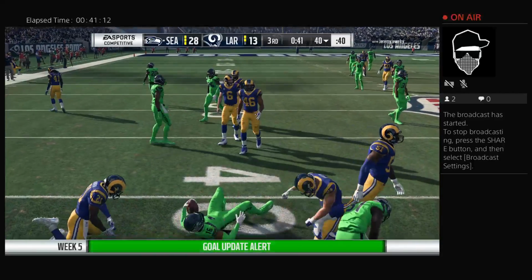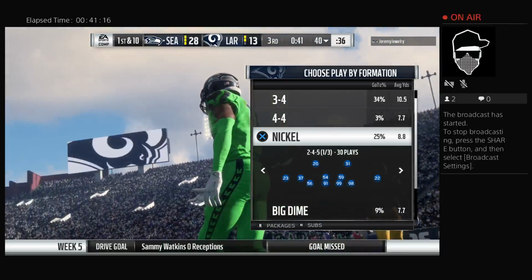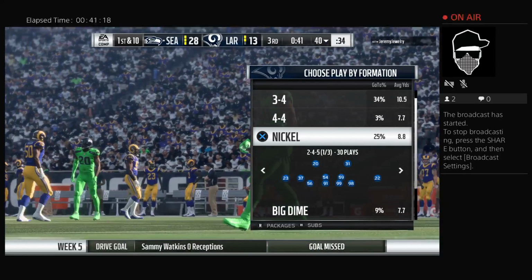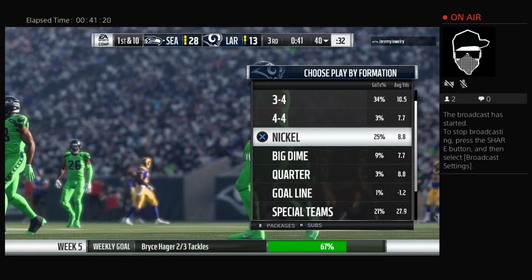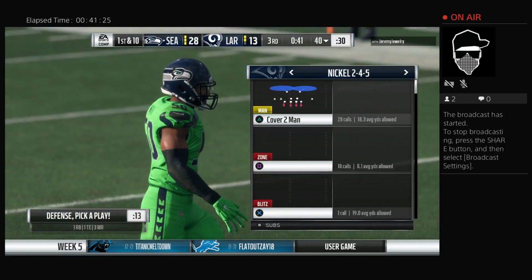So a change of possession here on the punt. And out will come the offense as they take over. Seattle now ready to march out onto the field. This is sort of what you would call a put-away drive, isn't it? I mean, they score here, especially a touchdown, it's almost out of reach.